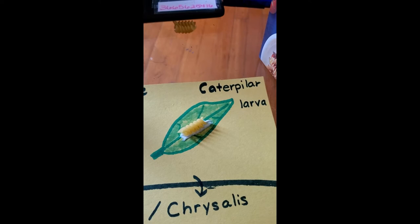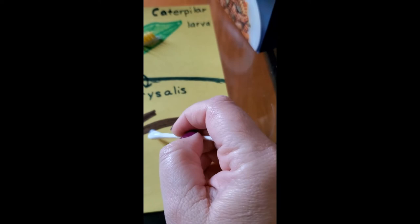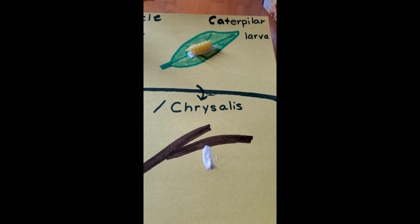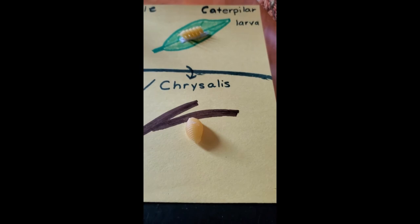All right, so after the caterpillar, what does he do? Yes, you're right. He eats and eats and eats and eats, and then he becomes a chrysalis. He attaches himself onto a leaf, or here we're going to do our tree limb, and he becomes a chrysalis. And we're going to use a macaroni shell. Kind of looks like he's hanging from the tree.